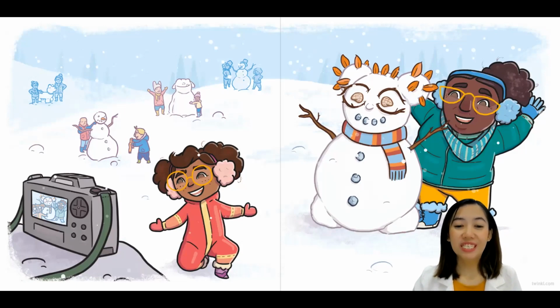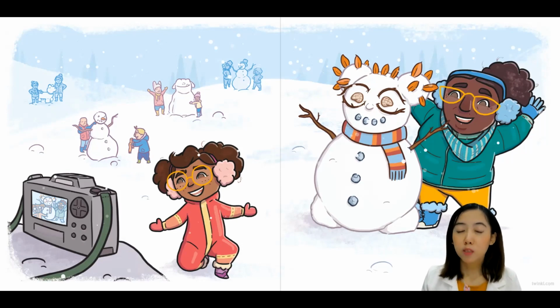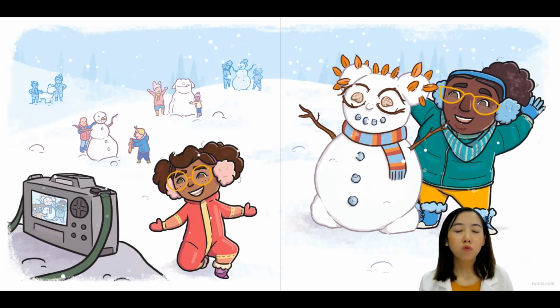Different people build snowmen in different shapes. Okay, so in this story, we've learned about the seasons and the clothes according to the season, right?